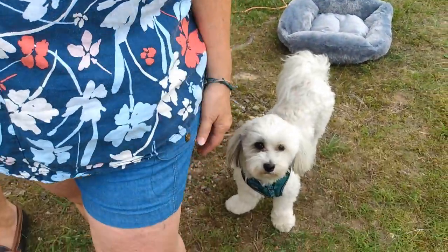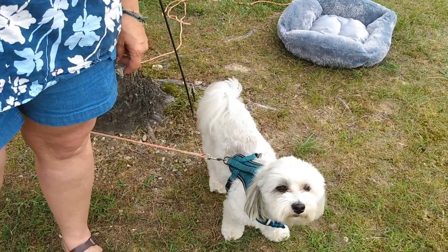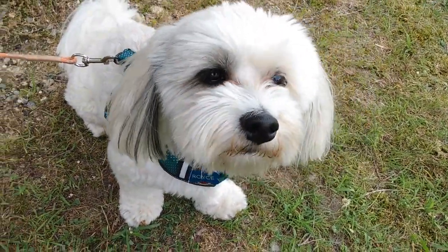All right, and some people might say, what is the dog's name? Oh, this is Rolls Royce. He's new to our family. We had a Shih Tzu who passed away in January. We'd had him for 15 years. He's 2 years old, and he's learning to love camping.